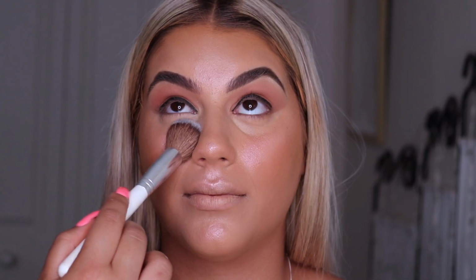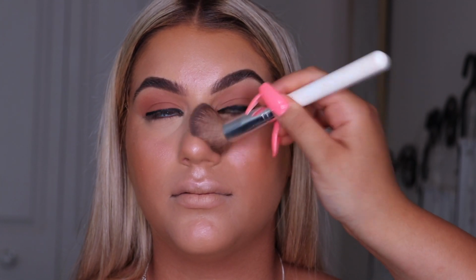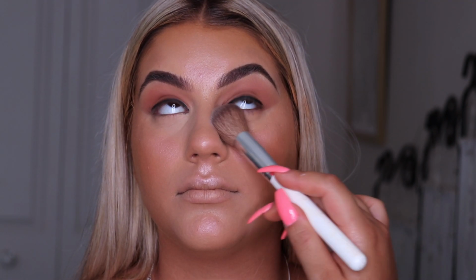So now that we're done with all the creams, here I'm just setting her under eyes. This is with the Huda Beauty translucent powder. I'm not baking, I'm just pressing the powder in just to make sure we don't get any creasing. And then I'm setting parts of the face where people normally get oily, so their T-zone, her smile lines, sides of the nose, a little bit on her forehead. I don't want to cover all the glow I've done before, so I'm avoiding the cheeks and those areas.